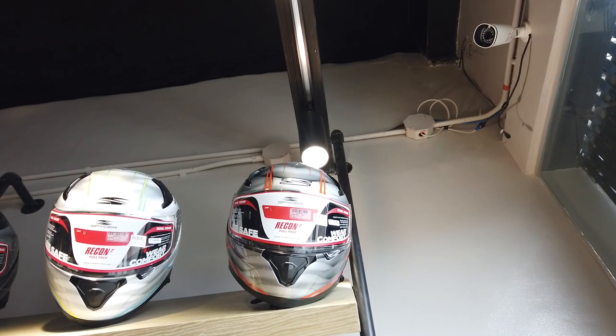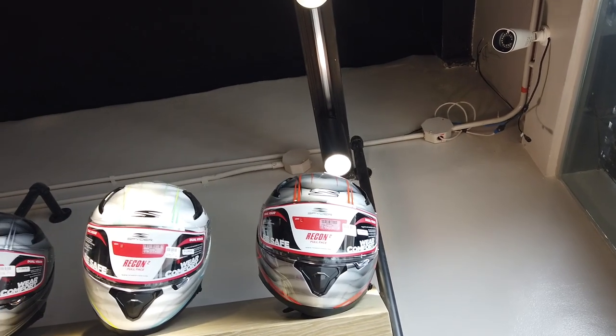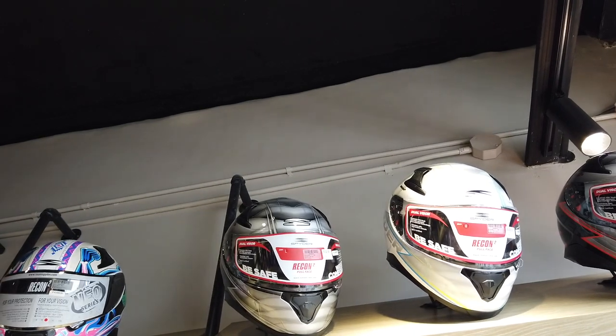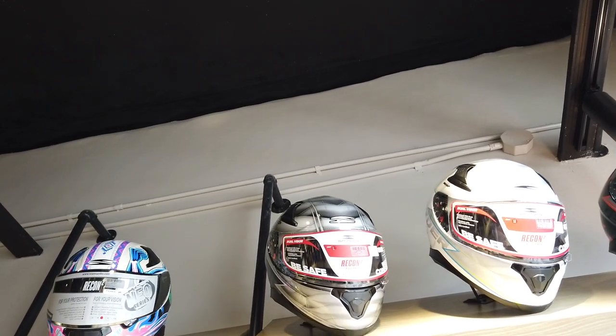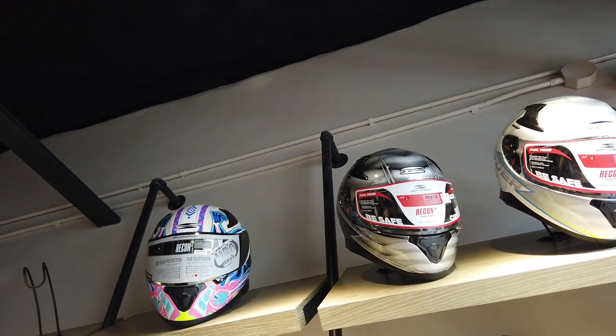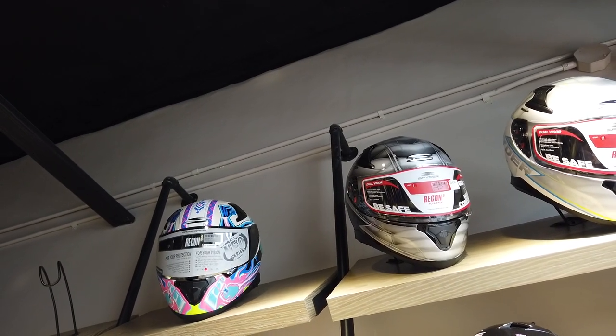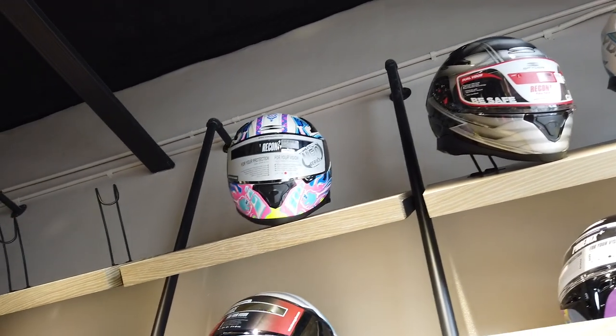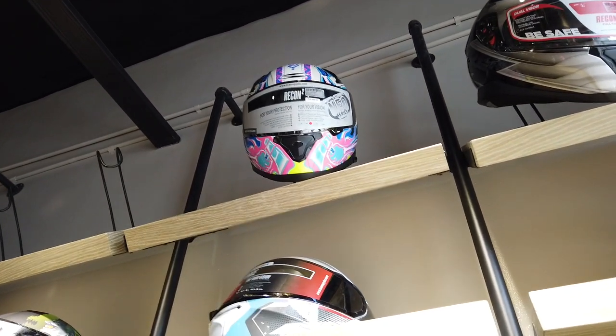If you see on the top, that's the Recon. The price is $3,995, Recon 2. It also has the $4,495. It depends on the style and comfort that it offers, but that's the price range that it starts. $3,995, that's Recon. This one is the Force, that's $4,295.